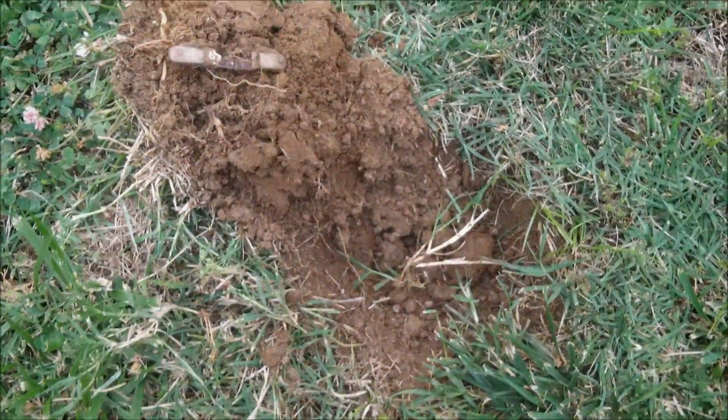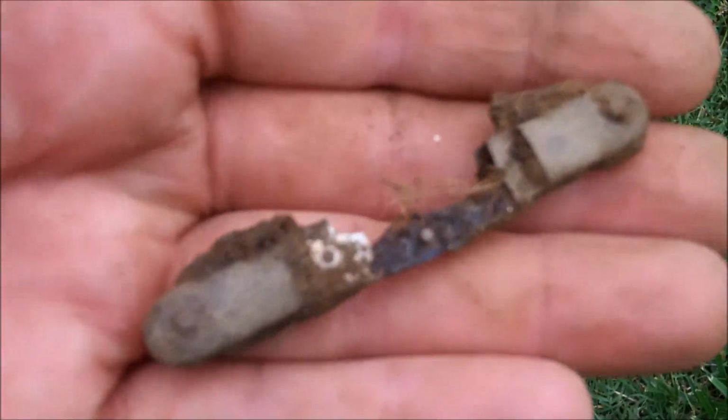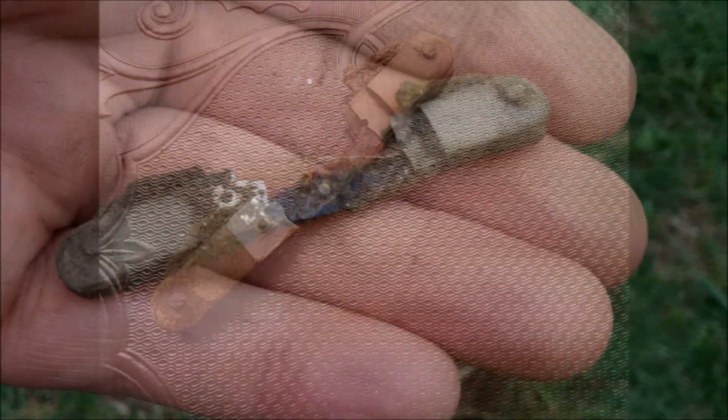Well, I was getting a 13-14 signal here, dug down, and it looks like the remains of a pocket knife. Never quite found one that looked like that, but pretty cool. Definitely a little one to stick in your pocket.